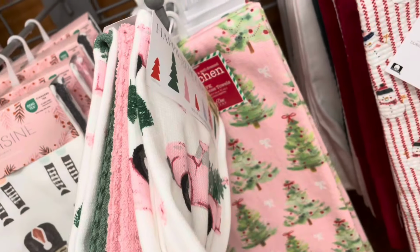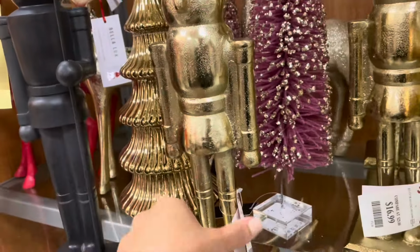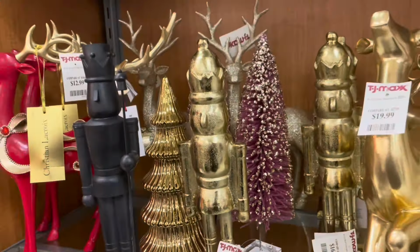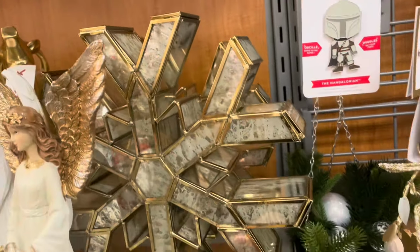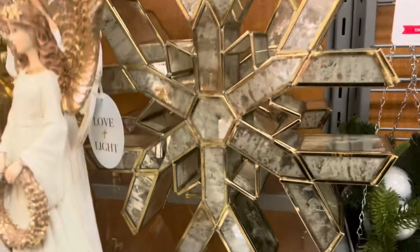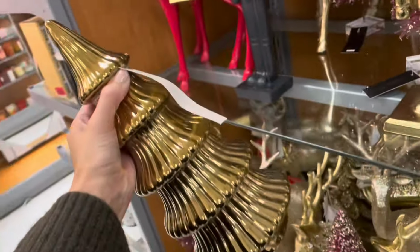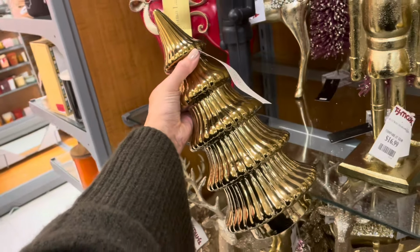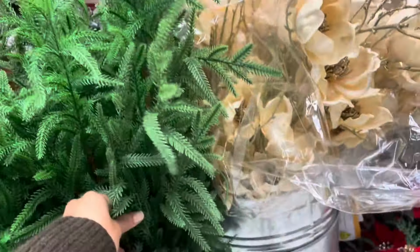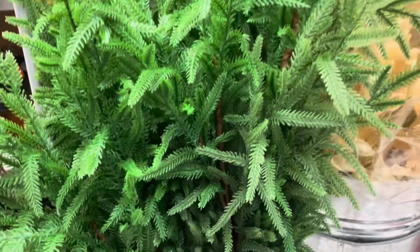These are so cute. $16.99 for the gold ones. And then we have this. This is really cute. This is for $30. This is cute too. $12.99. These are cute. These are nice, for $30.